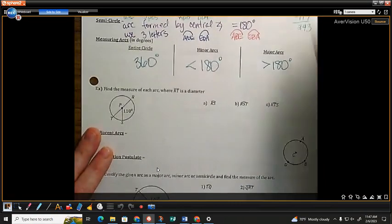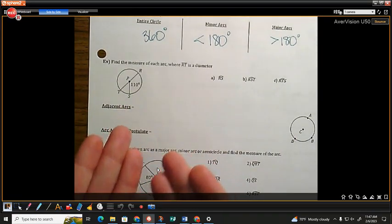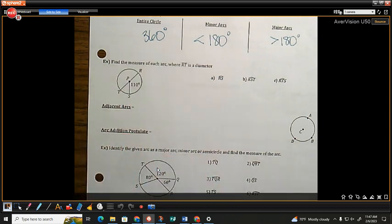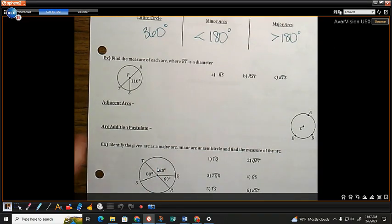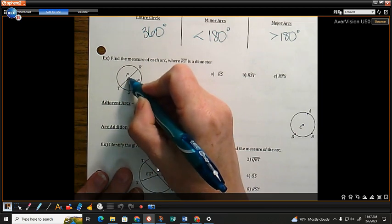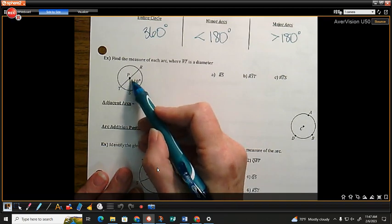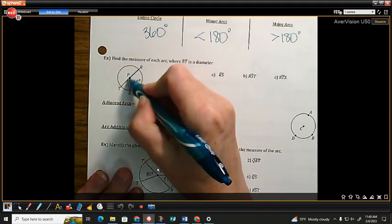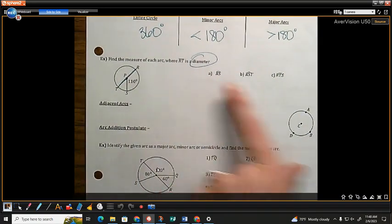Okay? So what you're going to be asked to do, first of all, on your homework, I'll give you a picture with a lot of angles on that. And I'm going to say, find the measures of each of these arcs, and then look, I tell you that RT is a diameter. How can you tell in the picture it was a diameter? Because it goes from one side to the other. Well, yeah, lots of things go from one side to the other. It goes through the center. See how the center is highlighted? If you see that highlighted and you see a line going straight through it, that tells you it's a diameter. Okay? So go ahead and figure out these 3 guys.